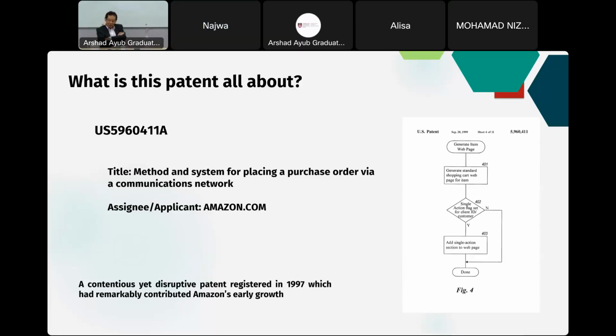What is all about this? A hint. You can see in the bottom. A very contentious yet disruptive patent registered in 1997, almost 25 years ago, which helped the huge success of Amazon at the early stage.